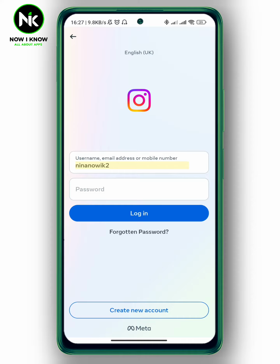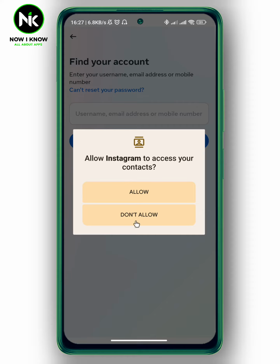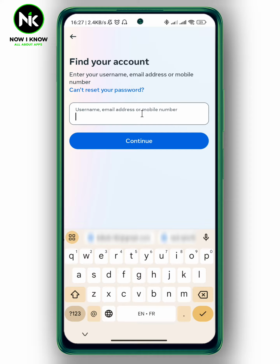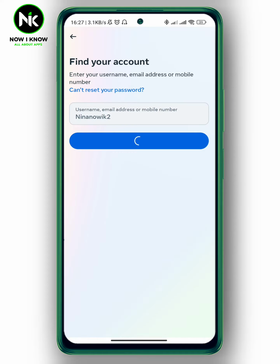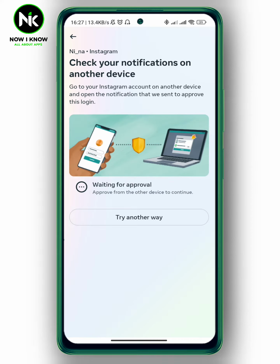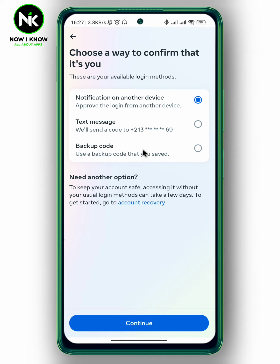Well, if you're trying to log into your Instagram account, so here, for example, I've entered my username and now I'm going to tap on forgetting password. Here I'm gonna hit allow and then hit allow. Now I'm gonna type in my username and then hit continue. Again, I'm gonna hit continue. So as you see here, this will pop up.